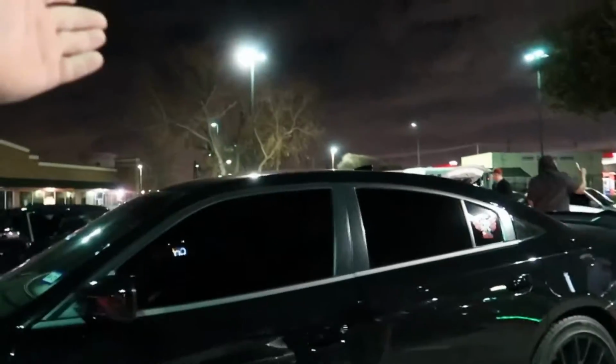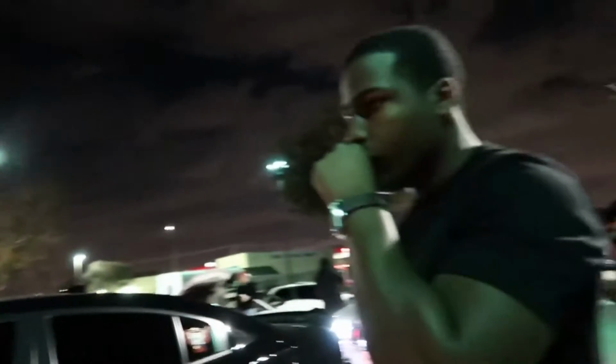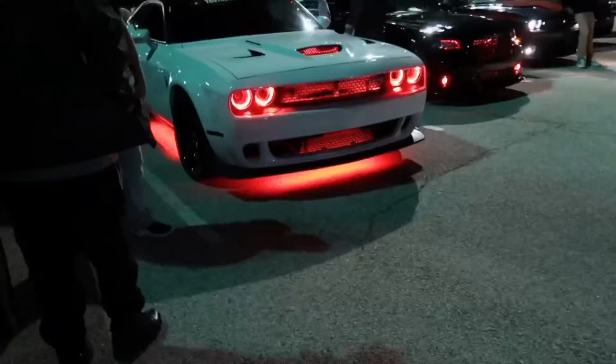Because I don't have no sunroof. I'm like, it's so dark in there. You know, I need something to light it up, you know? So that's the first thing. Came to a good price. Oh, so let's do it.